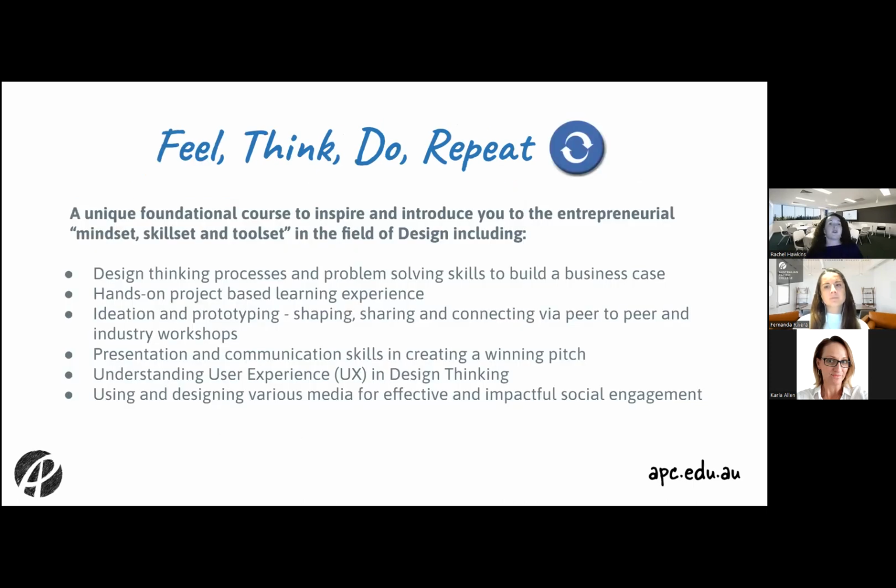So with the entrepreneurial mindset, skill set, and tool set, there is the notion of feel, think, do, and repeat. And the students are going to have the opportunity to do this through the projects that they're doing within this course. So we'll be asking them to respond to a problem, to feel, what do they feel about that? How do they think that that problem should be solved for their immediate environment, their immediate community? How are they going to do that? And then next term, we're going to repeat that process in another project so that they're building these skills and they're getting some repetition in how to approach problems in real life as you do in the workplace.